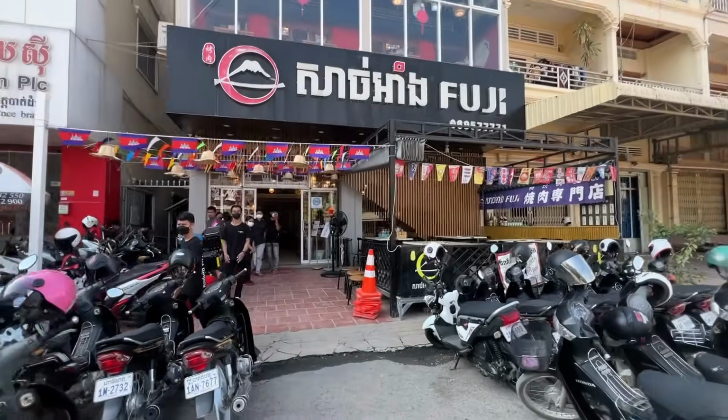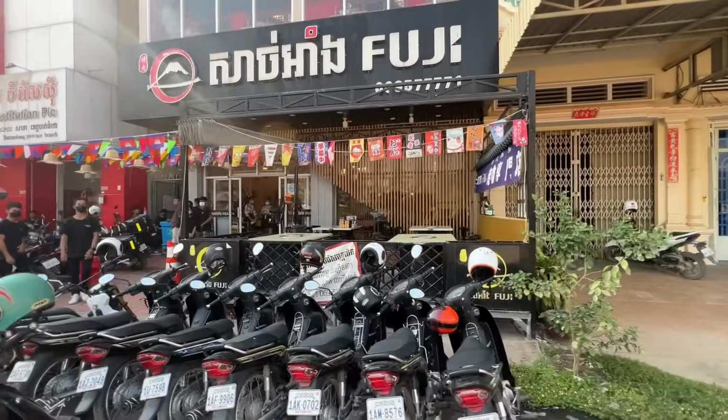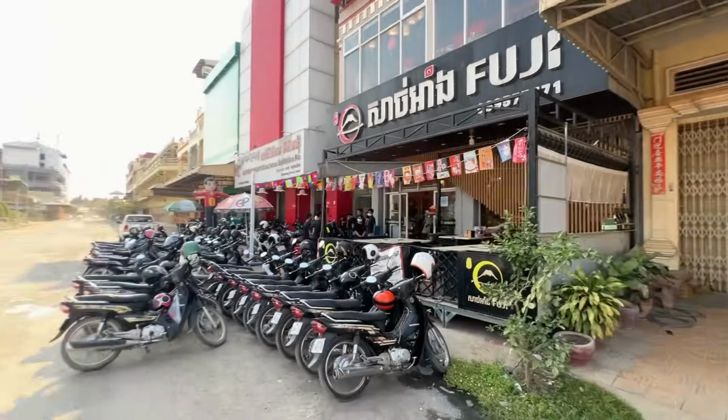Oh, what's going on here? Japanese restaurants. Japan! Nice. You've got a lot of different types of cuisine here in Battambang. I would spend at least 2 nights over here, preferably a little bit longer, because there are also other activities around this town. I hope to show you in the next episodes.